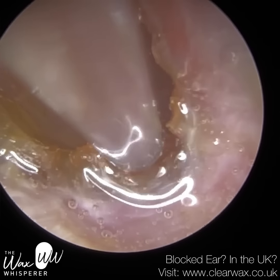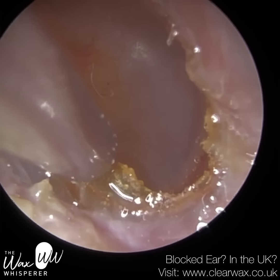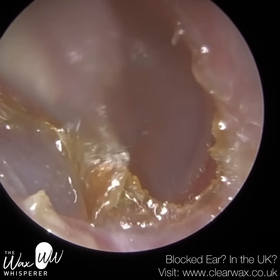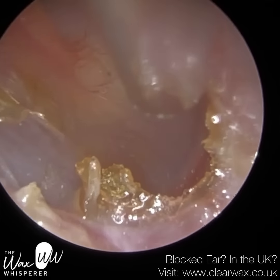So it's almost like the chicken and egg scenario. What came first? It could be that ridge was there before, or it could be as a result of the keratosis obturans. We will never know which way. So I'm just peeling some keratin off the patient's eardrum here.